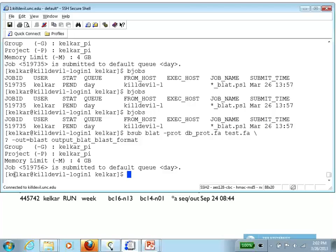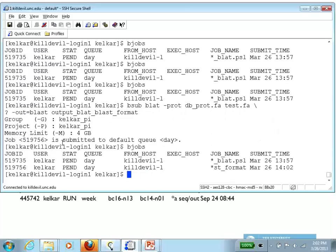So if you have a very long command line, remember to use a forward slash, which allows you to break it up on several lines on your display. That's just a convenience thing. So if I look at my jobs at this time, now I have two jobs that are pending. And you can see that this job name generally shows you the last few letters of the command that we entered.